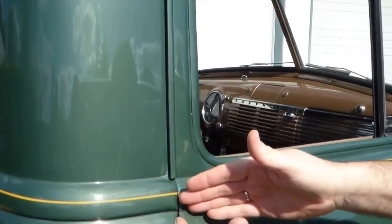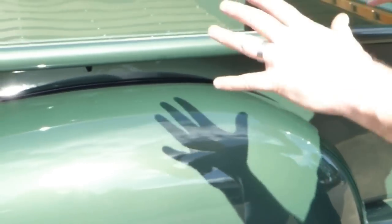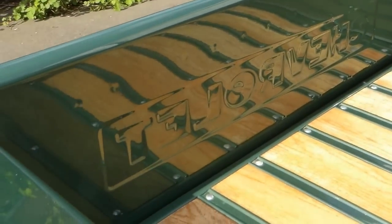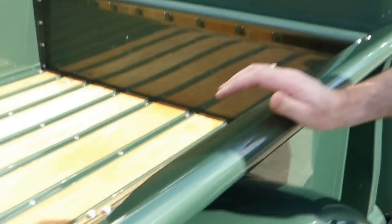Take a look at the shut lines here. Nice and straight and even. Very nice. Again, all the weather stripping and so forth. The bed is all original, except this piece here was replaced and the tailgate was replaced. Otherwise, original bed. You'll notice this is nice oak wood planking, and of course, the bed strips are painted to match the truck. And all of the stainless fasteners on there, too. So they did a really nice job.